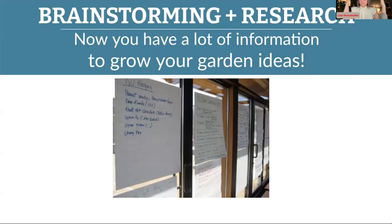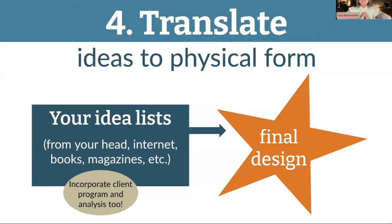This is actually a photo at Ryman Gardens. We use this process at Ryman Gardens to design the displays. We would pick a theme. Well, we still do, pick a theme every year. And then whatever the theme was, we would apply it back to horticulture. And that's where the creativity would come in. But we would have these brainstorming sessions and we would list things in our meetings, which is really cool. Okay, this is the fun part. So step number four is the biggest step.